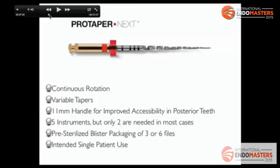ProTaper Next is a nice instrument that works in continuous rotation. It has variable tapers and a smaller handle, just 11 millimeters, that improves accessibility in posterior teeth. We have 5 instruments, but in most of the cases, just with 2, with the X1 and the X2, we can finish the cases. All the files come pre-sterilized in blisters of 6 or of 3 instruments, and the use is intended for single patient use.